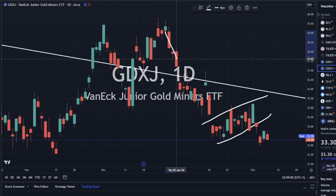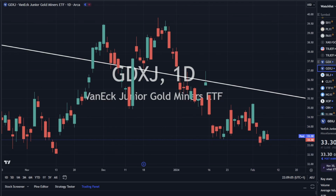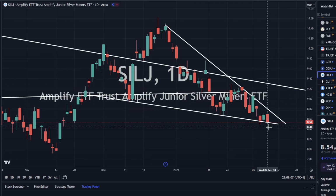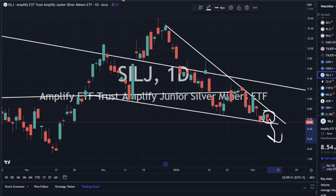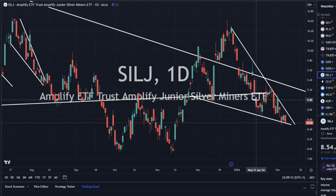This to me looks like it's a pattern that could potentially head a little bit lower or go sideways on all these. We had a bearish engulfing setup on SILJ. Do we have a little bit of a false breakdown before turning and heading up? It very well could be the case.